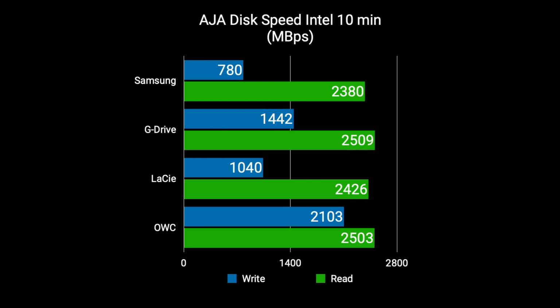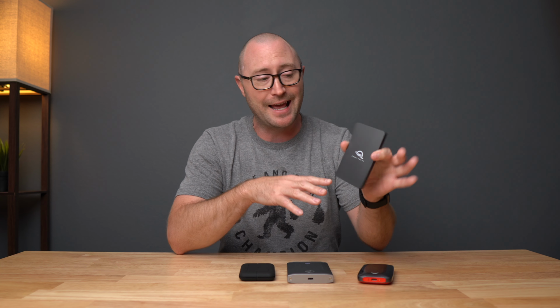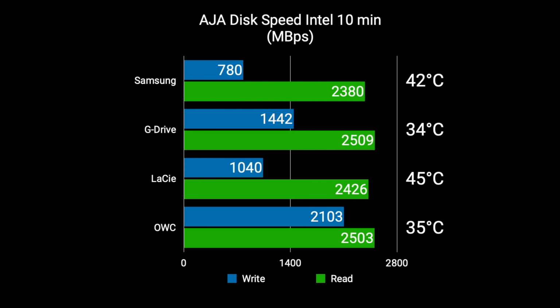The OWC drive, on the other hand, actually did something a bit different and surprising. After running the same 10-minute test on the OWC Envoy Pro FX, I didn't lose a single megabyte per second. Both tests showed a write speed of 2100, which is pretty amazing. Just to reiterate, I did double check all of these tests, and I even triple checked some. And in case you're wondering, the longer tests on the M1 MacBook Pro bore similar results to the Intel 10-minute test. As far as temperature, the drives with the fastest speeds after the 10-minute test also had a cooler temperature, leading me to believe that the thermal dissipation helped the OWC and the G drive.